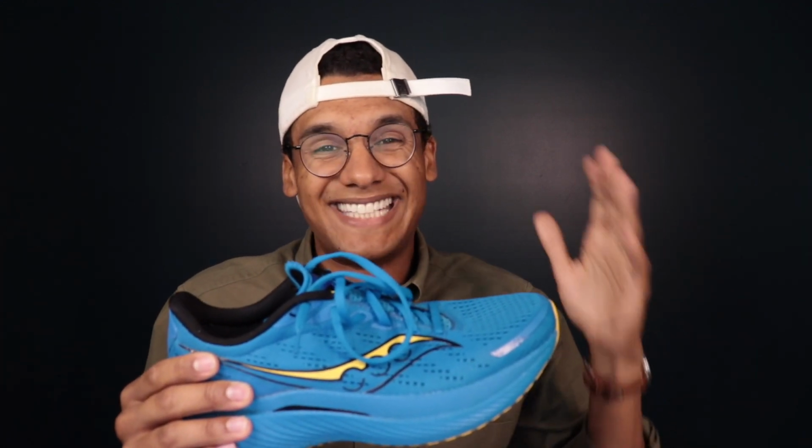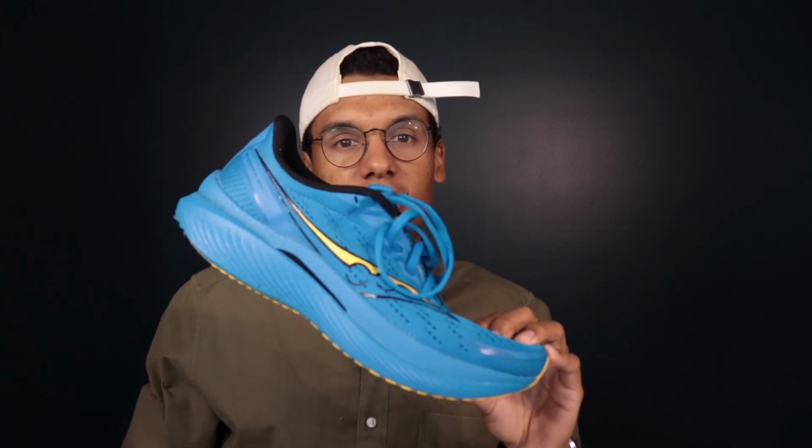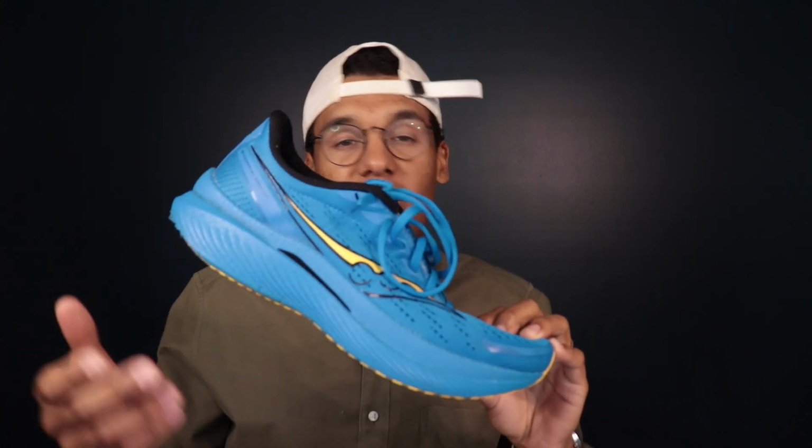I found this to be very helpful at everything from my slowest of recovery paces up to faster interval training paces, because the rocker helps no matter what. It's honestly like almost downhill running. That's what it does. It puts you up on your toes. So if you picture a shoe like this, it's like running downhill.